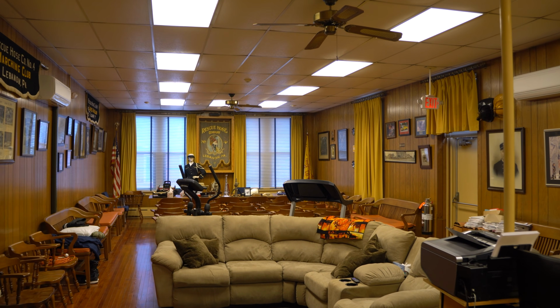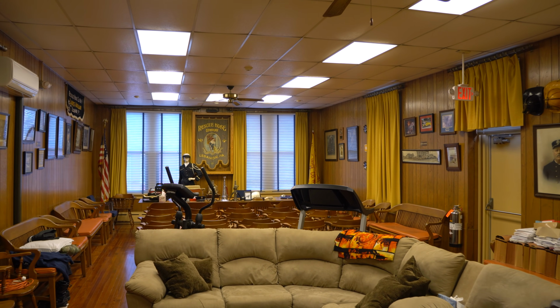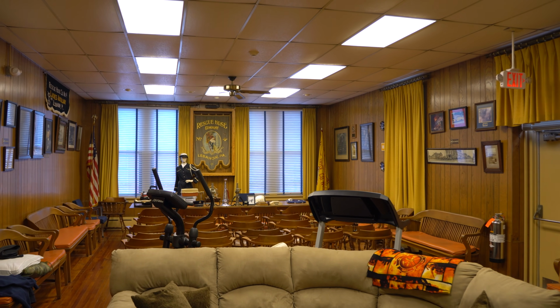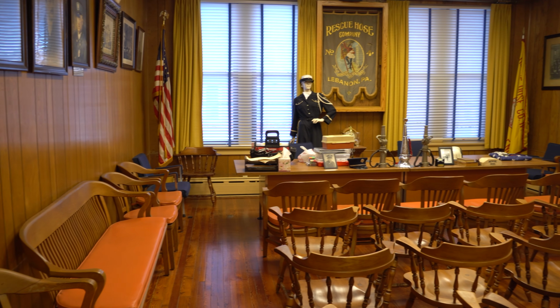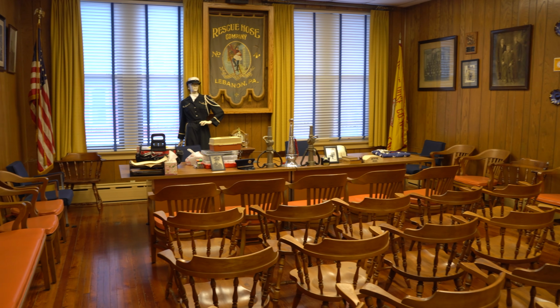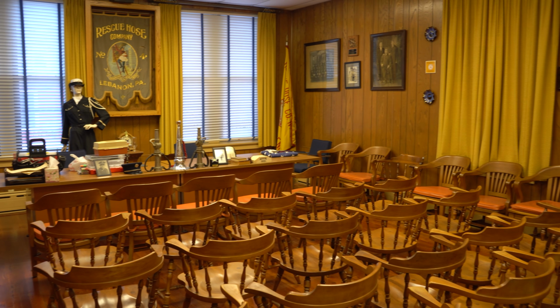This is where they voted for what trucks they're gonna have, what kind of equipment they're gonna put on it. The decisions that were made for this community were made in this room. If you just take a real quick look here, you see the old chairs that they used to sit in, the benches, the desks. It brings you back in history and lets you know how important this place is.